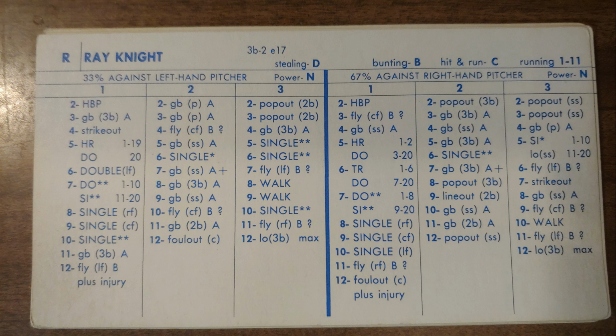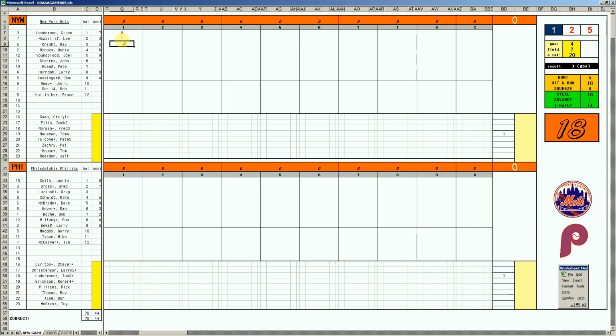This Ray Knight card really helped those '79 Reds win that division. But in a history do-over, the Mets demanded him. If you're going to get Tom Seaver, you've got to pay up more, and the Cincinnati Reds certainly did pay up more. 1-7 is double 1 at 10.